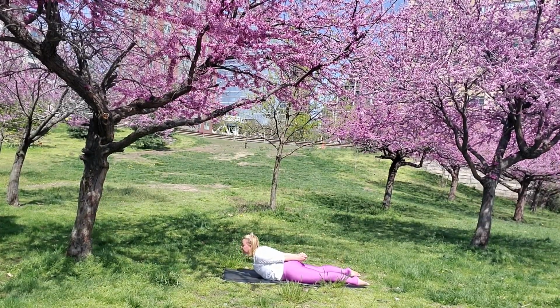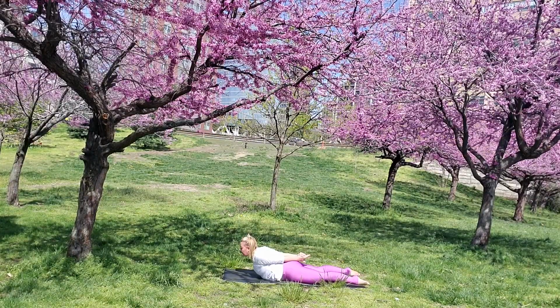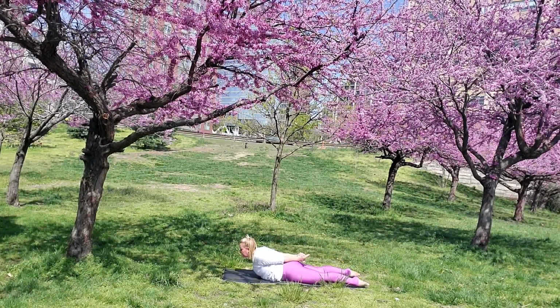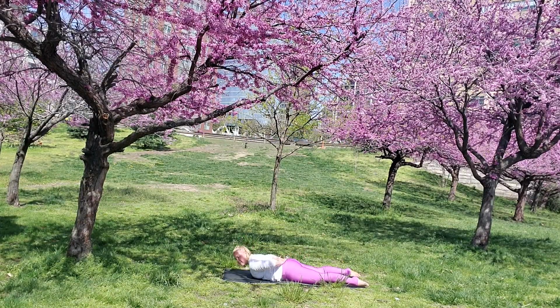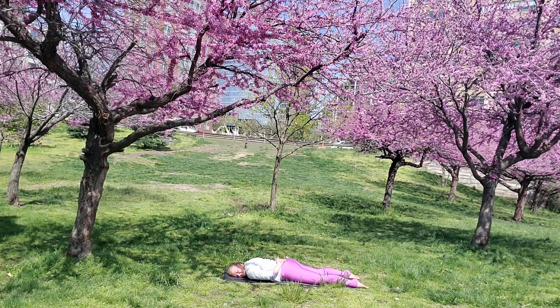Lift into locust pose, Shalabhasana. Fold the shoulder blades back. Toes could come off the mat, but give them energy. And then bring hands to the sacrum. Rest your cheek on the mat. Either side will work. We'll just alternate sides. Breathe.